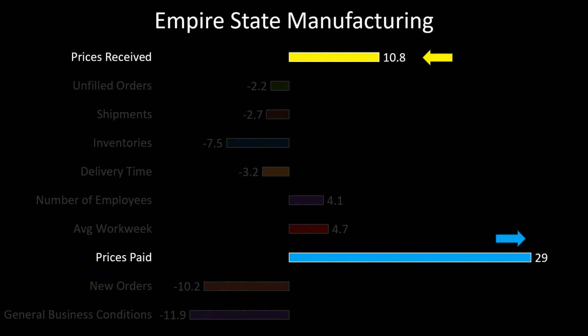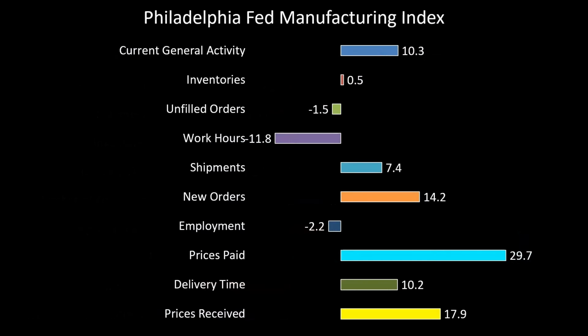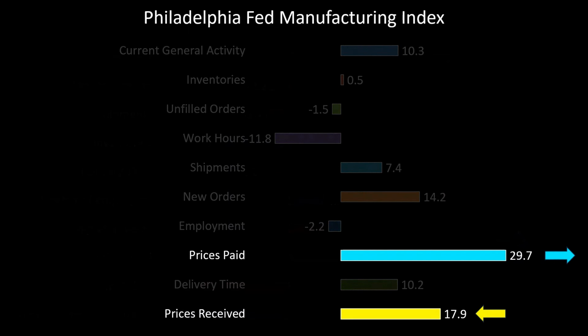The prices paid, well, that's higher because if the manufacturers have to borrow money on a credit line and that credit line is attached to interest rates, that makes those prices paid higher. So this is a dynamic that manufacturing has been plagued with for the past year or so. And this resurgence in interest rates and a resurgence in the US dollar really is not helping manufacturing very much at all. We can also see this play out in the Philly Fed Manufacturing Index. In addition, we can see over here, prices paid is a lot more significant than prices received. And this, again, is not good for the manufacturing sector.